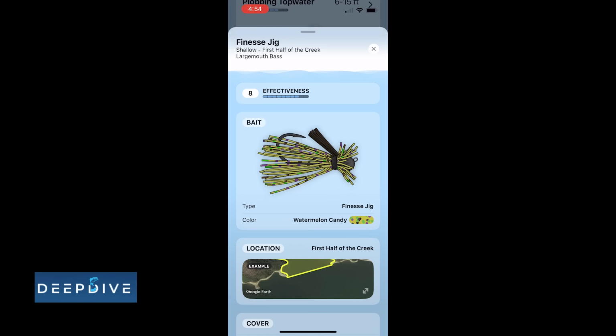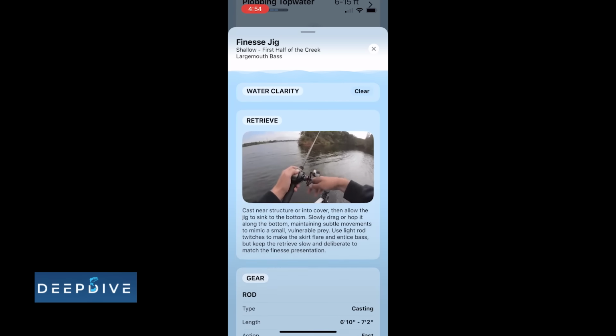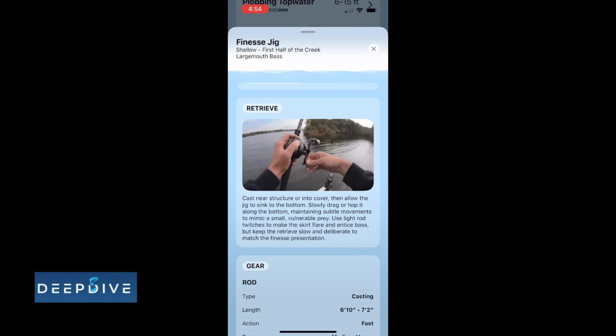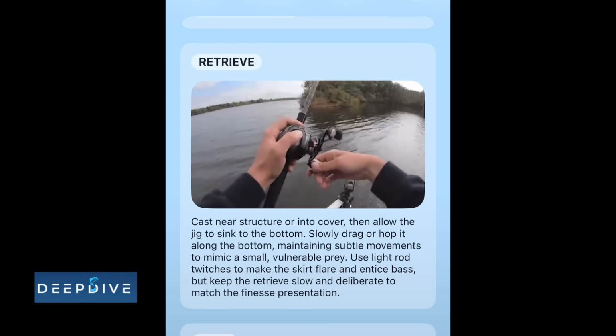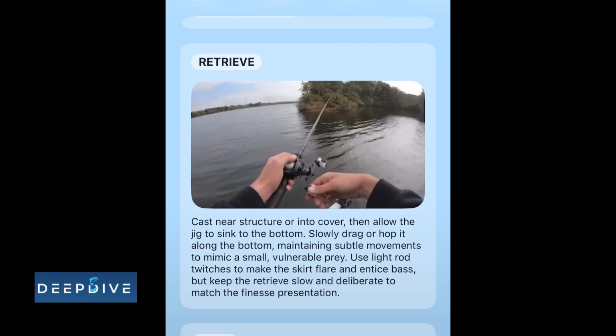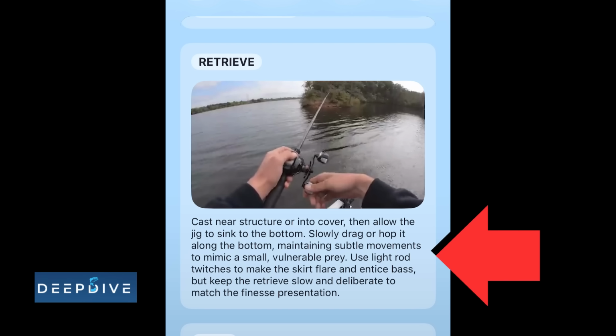We see this all the time, but we gloss over it without really thinking about it. Here's a perfect example listed for Lake Norfolk today. As I scroll through the lures, one of them is a finesse jig, one of my favorites. When we read through the retrieve suggestion, there's a key sentence. It's right here. It sums it up perfectly. Subtle movements to mimic small, vulnerable prey.